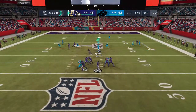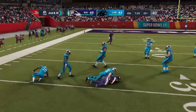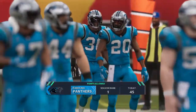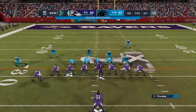Throwing again, Jackson. He gets this one into the hands of Dalvin Cook, and a pretty little juke move there on a nice gain. 9 yards, not quite enough, and they'll be left now with 3rd and 1.